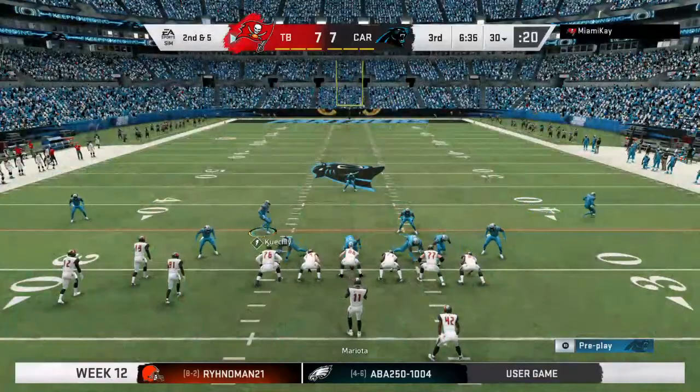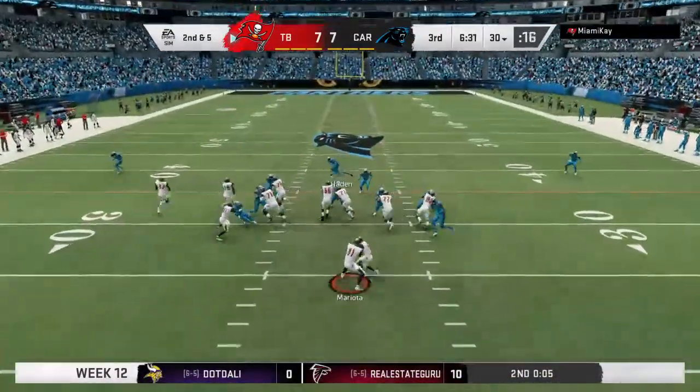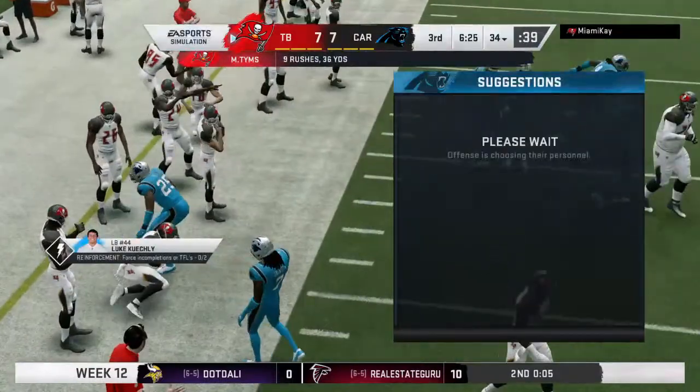Ball on the 30. They'll come up with a 2nd and 5. They'll run it now out of the gun. He takes this from the 30 to the 34.